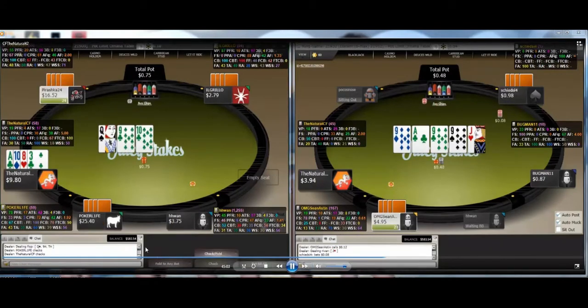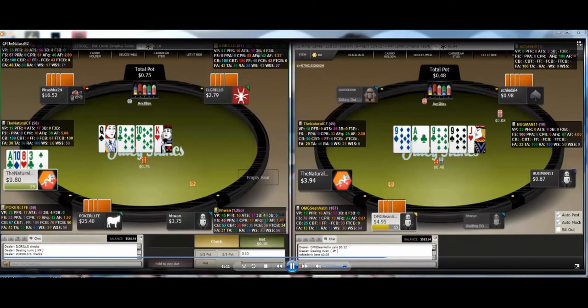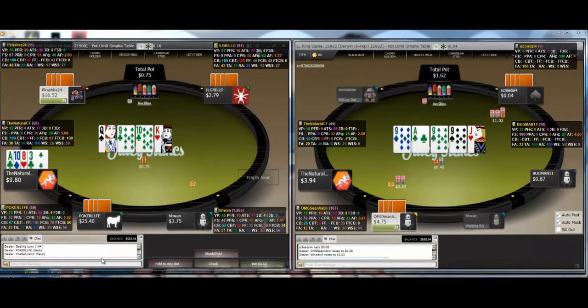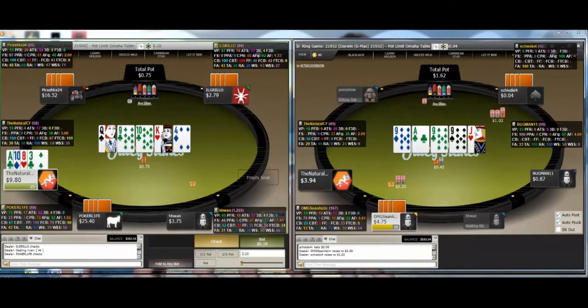I see a flop here. I do pick up a nut flush draw. Pair of 10s don't mean much, but I do have a nut flush draw. A gut shot and a nut flush draw. King, queen, ace, 10. But against three opponents, not really enough to bet. And we brick everything, of course, because that's what we do.